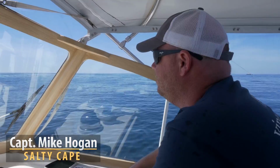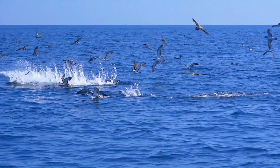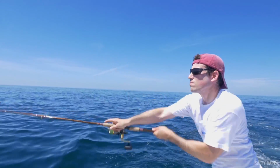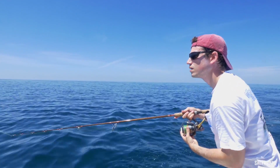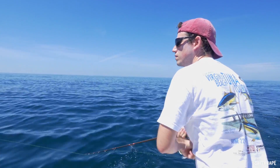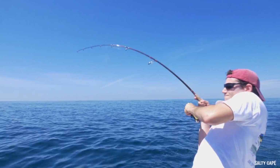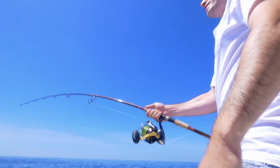This is awesome. Look at these fish. Man, I love this. Nice shot. Willie just led those fish perfectly. He's just gonna retrieve it. Yeah, nice, nice fish. Willie's hooked up. Heading out toward the bow.